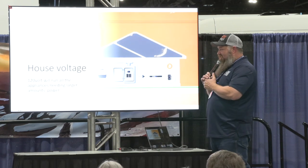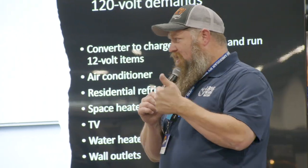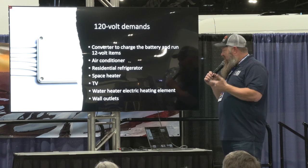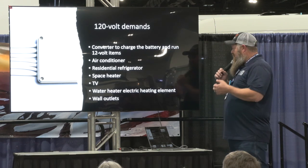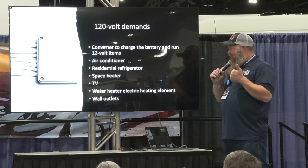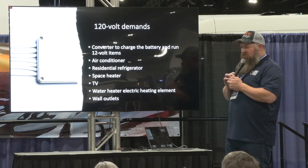Finally, we have house voltage. That's the 120 volts. Okay, house voltage, 120 volts. Just like you have in your house, that's typically what we call it. Well, what does it power? Well, it powers that converter, the one thing we can't see. When you plug into shore power, that converter is always on. All right, runs your air conditioner, residential style refrigerator if you have one, with a 120 volt compressor, your space heaters, your TV, and that's actually becoming a caveat now because we're coming out with 12 volt TVs, your water heater, electric heating element, should you have one, and then of course all your wall outlets.